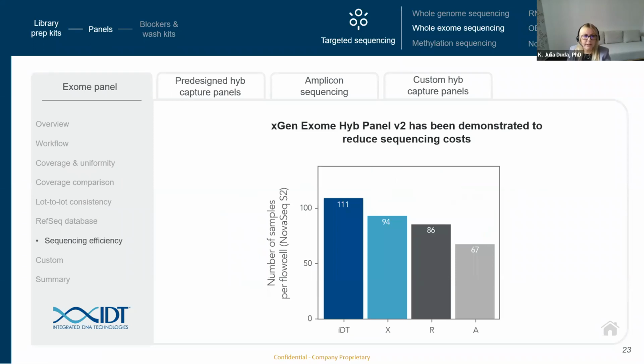Lastly, we have calculated the number of samples loaded into a flow cell. In this example, it was a NovaSeq S2 flow cell. As you can see with the IDT exome panel, which allows for 12-plex, you can increase the number of samples sequenced at the same time and therefore reduce sequencing costs.